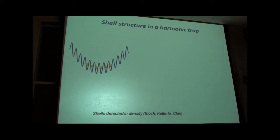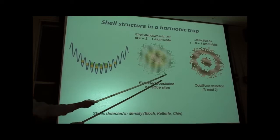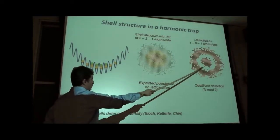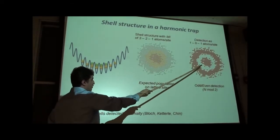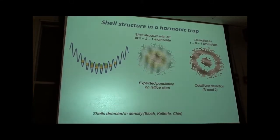And eventually, it makes more sense, rather than climbing up this harmonic potential, to start putting atoms in the center of the sample. So this is the start of the formation of a second shell in the Mott insulator with 2 atoms per site. And if you keep adding more atoms, you'd expect to get something like 3 shells, 4 shells. And with the parity imaging, which is really nice here, a shell with 2 atoms would vanish, and you'd only see the shells with 3 atoms and 1 atom. So you get a nice contrast there.